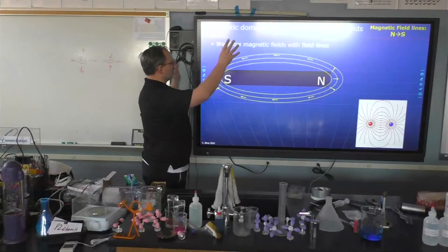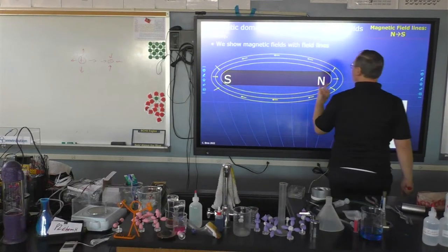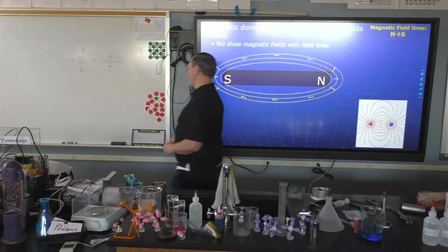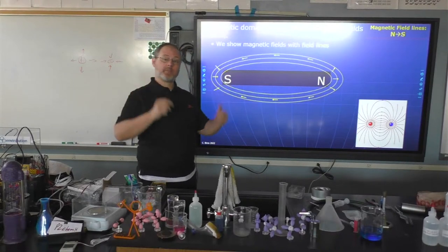And then if you can imagine all the North Poles pointing in every direction, that's where you get this kind of action. Imagine this is like a bar. This is a positive charge and a negative charge, and you could put this in a bar and then you're going to see these field lines. We're going to do that tomorrow in lab. It's going to be fun. We're going to shake iron filings over a bar magnet and see how the magnetic fields line up.